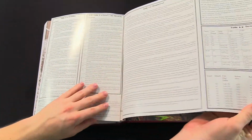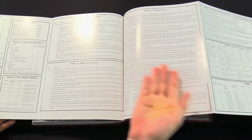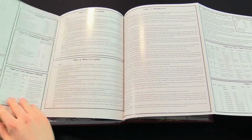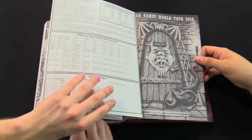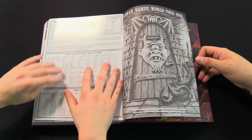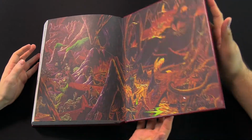Oh, maybe this is a DM screen. No, it doesn't come out. But it's so you can have something on the table like this, spread out, and then you can just reference it. That is pretty slick. Pretty cool. I like that. And I'm pretty sure this is only included in the limited edition book. So go check that out.